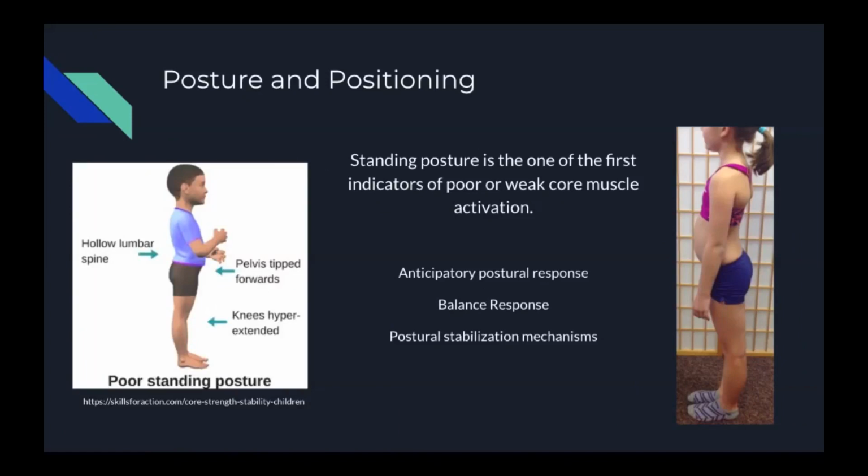So just as something for you all to start looking at: what is the posture of this kid? Is it developing the way it should be? That hollowed back, the really arched back, or the prominent pelvis, or the rib flare. So we're looking for these things, and we want that good control. And so we're going to test it because we're looking for specific responses to all of these things.